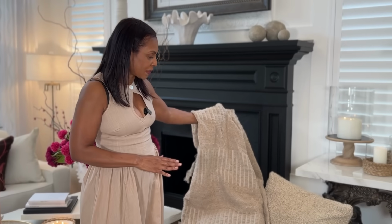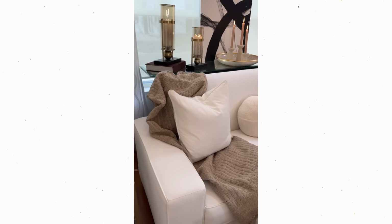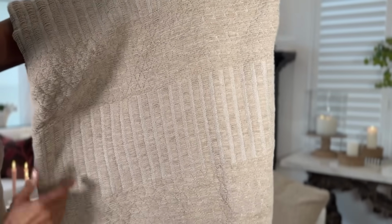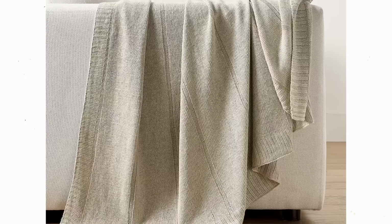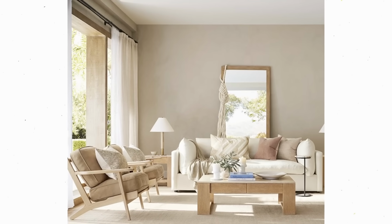Oh, look at this next to the white. Look how much it does and how much it warms up this space. I will style this up in a different area as well and show you that. But the detail, and it's not just a regular throw. Let me step in and show you guys the detail in this throw and the design, and it has fringe on the bottom. It looks so luxe. Just reminds me of one of those throws that are $160, $200 in Pottery Barn, and those throws that were $150 in the Z Gallerie. This is how soft and luxe this throw is.